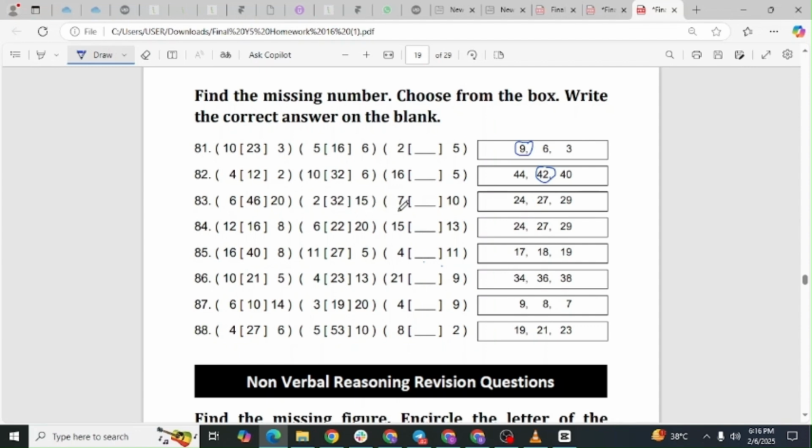Now for the missing number. 7 plus 2 times 10 equals 7 plus 20 equals 27. The missing number is 27. Question 84. 12, 16, 8, 6, 22, 20, 15, blank, 13. Let us find the pattern.